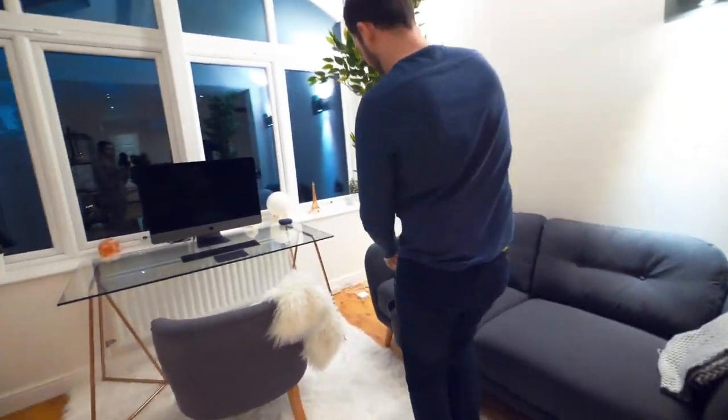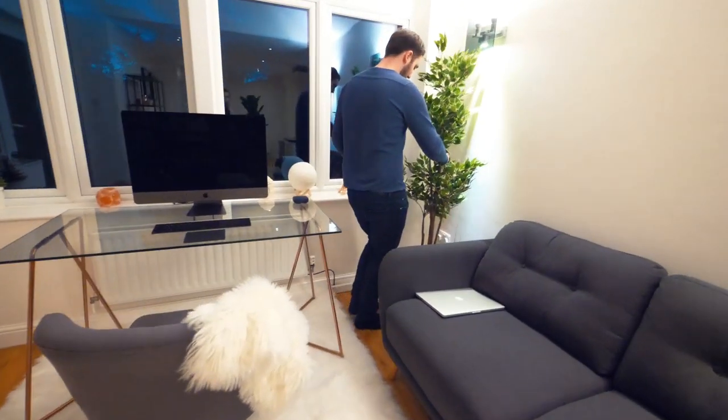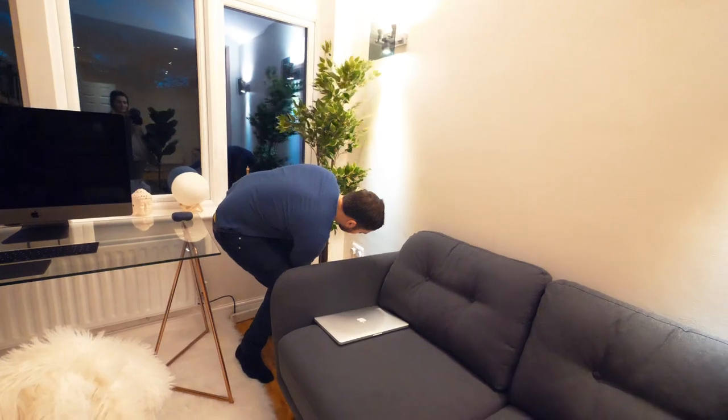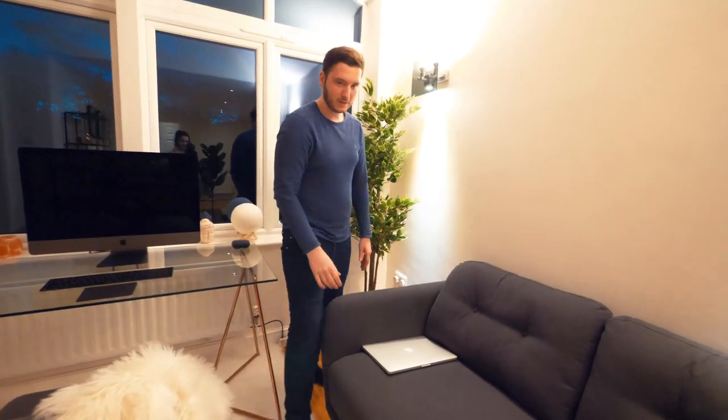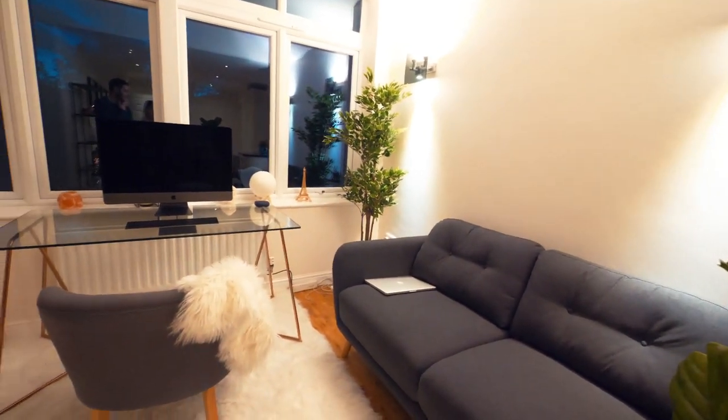Now we have to decide which one looks better. This one or this one? I think I'm going to like this one best. I quite like that, honestly. But wait, let's put this one as well and see. I think that looks pretty good. I wonder what it looks like. Yeah, I think that looks pretty good.